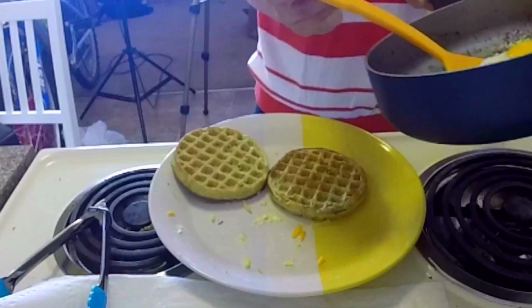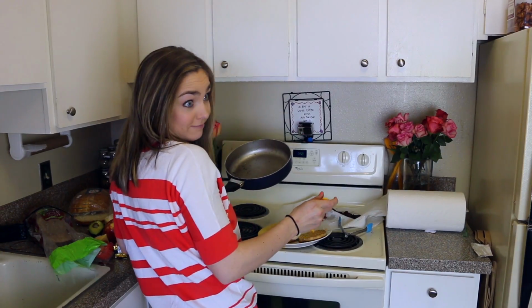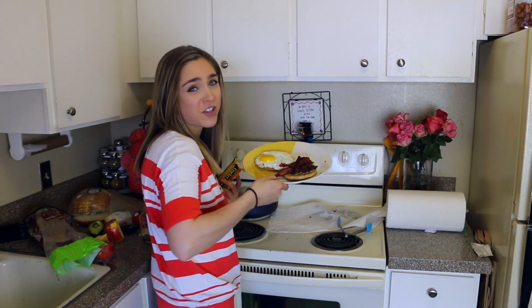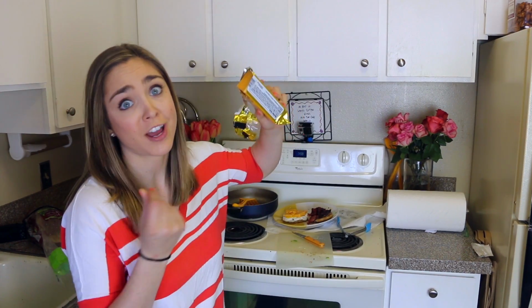Okay, I'm done. We put our egg on top of our bread, aka the waffle. If I was a teacher, I would give these eggs an A. We put the bacon on this side. Now you might think that looks done, but it's a grilled cheese sandwich. So time to add the cheese. These ingredients cost me a lot of cheddar.